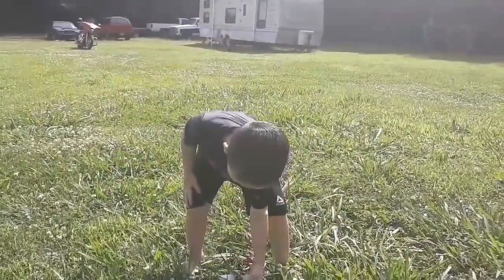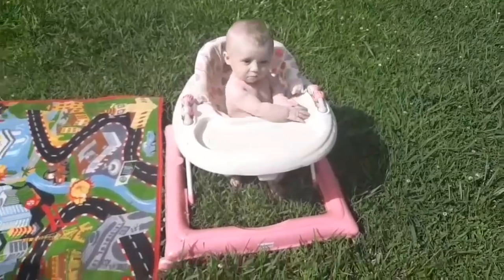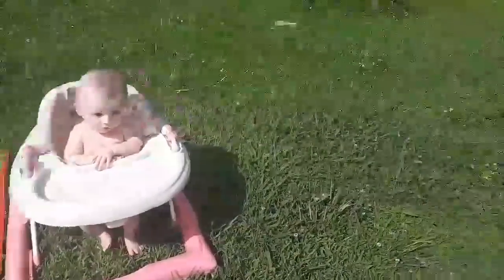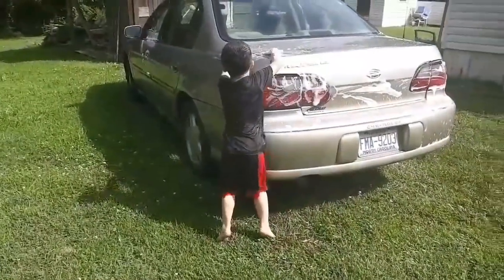Mean devil child. Zach wants to know where the pool's going to be, Joni. I'm helping Taito. Zach's helping wash the car. No, not my car, Anthony, Aaron and Corey's car.